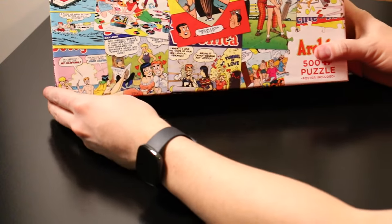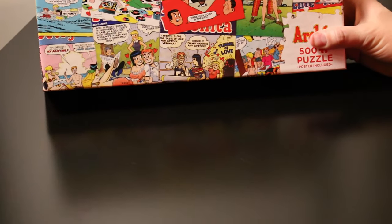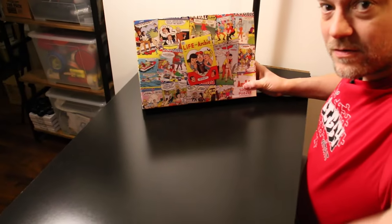I like the cover of the box here. It's Archie. Archie was a comic book, I believe, or a comic strip in the paper. I can't remember which. Actually, just looking at the back here, I think it was a comic book. And this is the covers of some of the Archie comic books. And if I'm not mistaken, again, I'm guessing here, but I think these date back to like the 50s or the 60s, the Archie comic books.